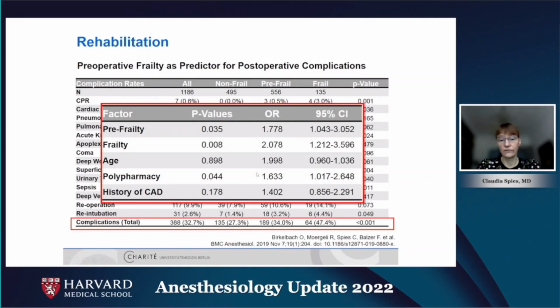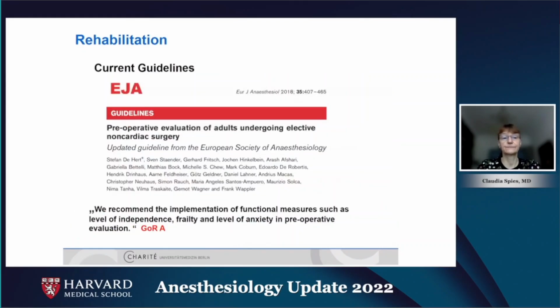It's related to polypharmacy, which is already seen, but it's not, for example, related to organ complications such as cardiac diseases. So it is relevant to know that the usual measures don't work on these patients. In addition, what do the current guidelines say? They say we recommend the implementation of functional measures such as level of independence, frailty, and level of anxiety in preoperative evaluation. And I think this is important, in particular in elderly patients.